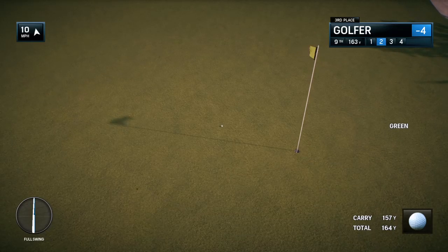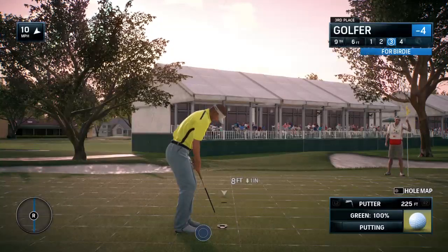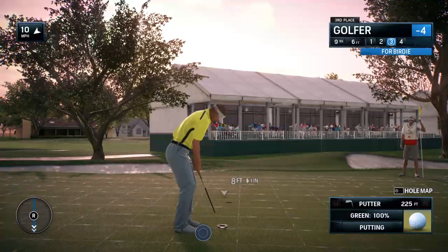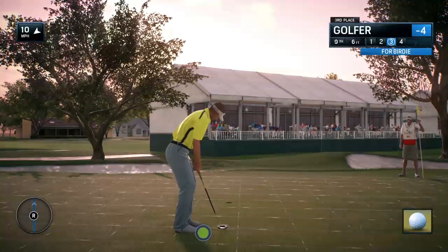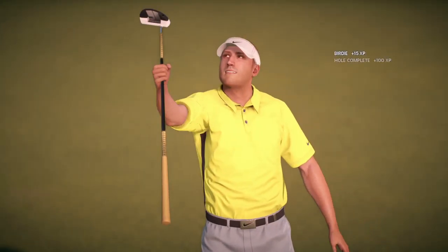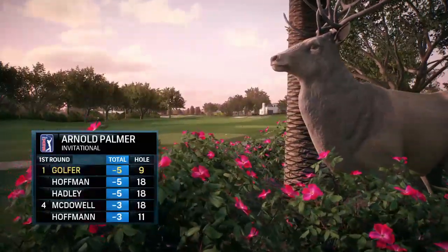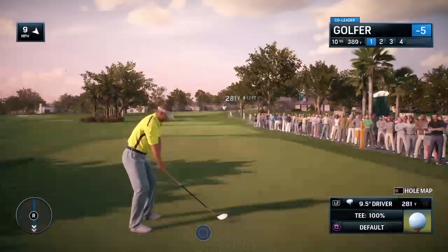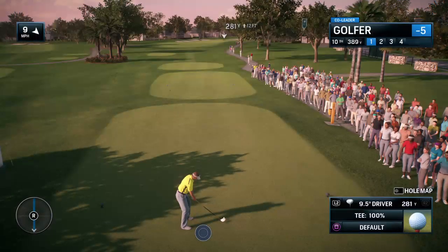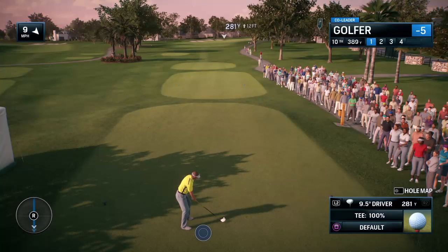Chance to close out the front side here with a birdie. That was a nice birdie, and no doubt he's feeling pretty good about his position on this leaderboard. A series of good holes in a row has got him to this point. Excellent front side, trying to keep it going here on the second 9. He's just playing beautifully, hitting so many good shots, giving himself so many opportunities. Can he keep going?